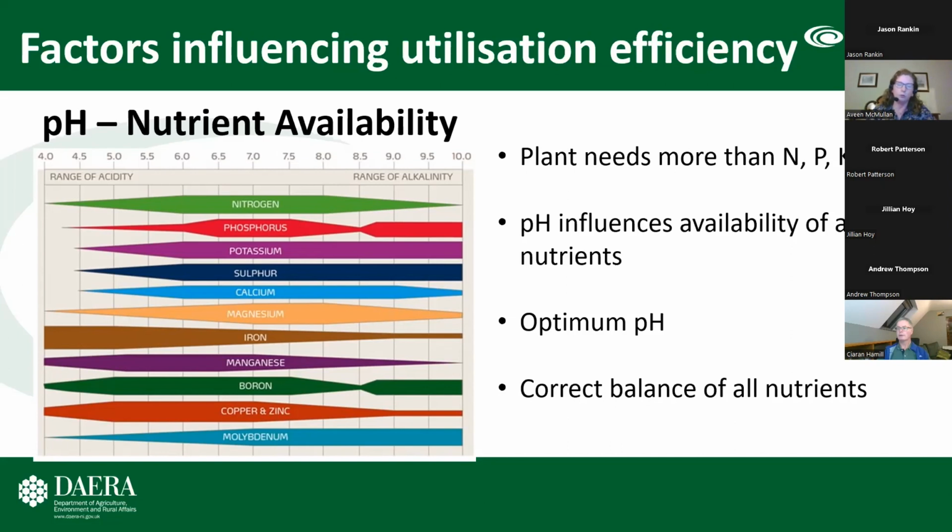And when you look at your soil report and it provides you with a lime recommendation, that lime recommendation is calculated to allow that 0.2 above optimum for target. pH also ensures a correct balance of all nutrients across the spectrum. Next slide, please, Jason.